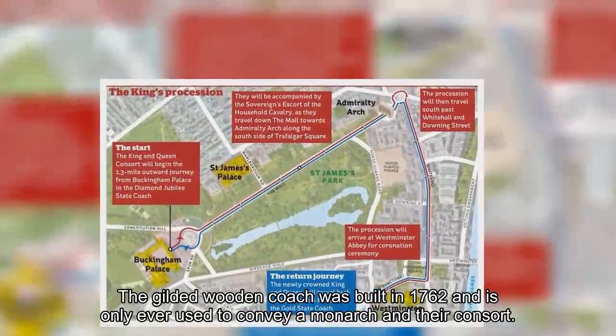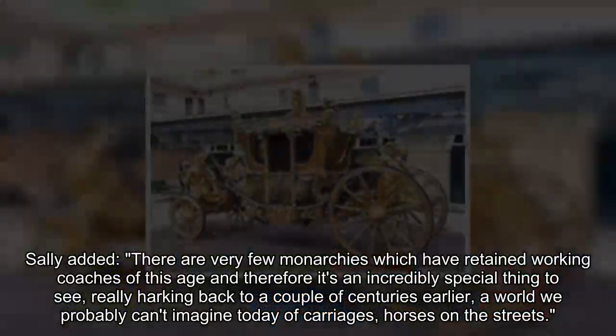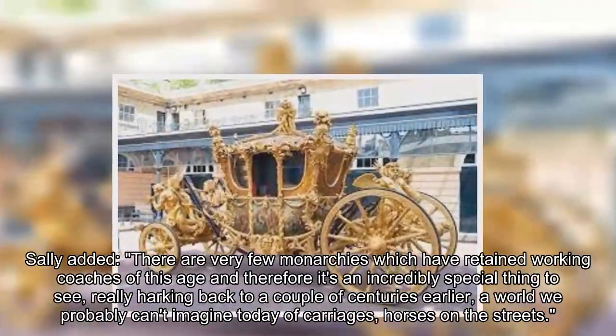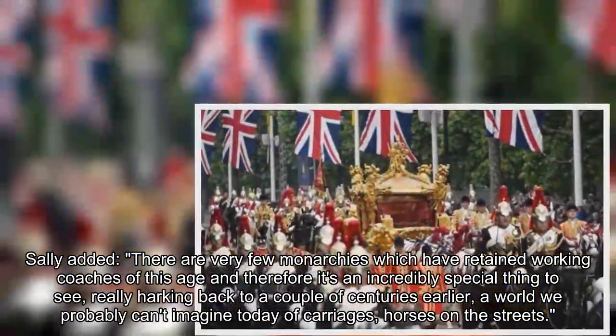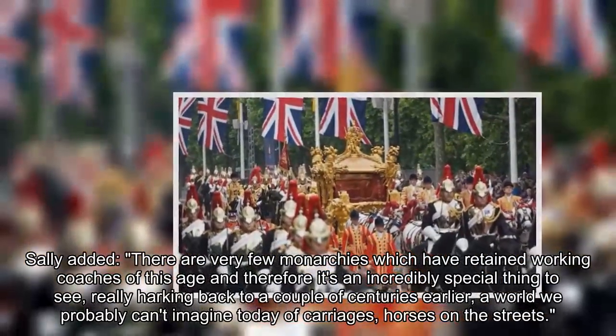1762 and is only ever used to convey a monarch and their consort. Sally added, "There are very few monarchies which have retained working coaches of this age, and therefore it's an incredibly special thing to see, really harking back to a couple of centuries earlier, a world we probably can't imagine today of carriages, horses on the streets."